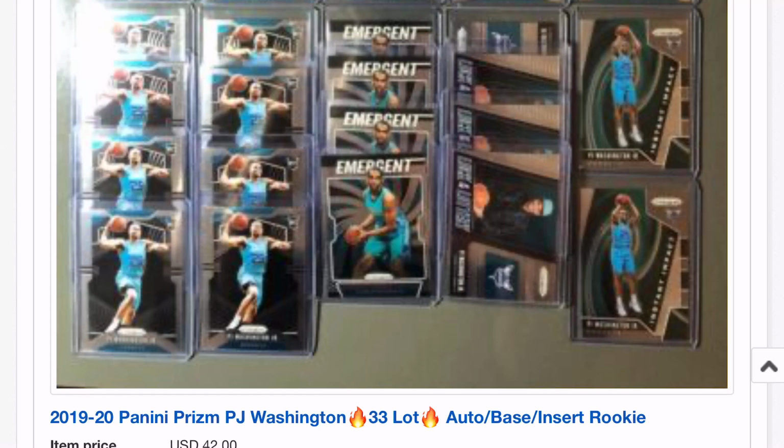Now, if I spend the $10 to grade it as a group, group submission, I'd be in around $11 to $12 a card. They go for around $40, but I do believe that they have a huge upside. I think PJ Washington could very well be a $100 card, PSA 10, obviously, like a Tyler Herro type level.